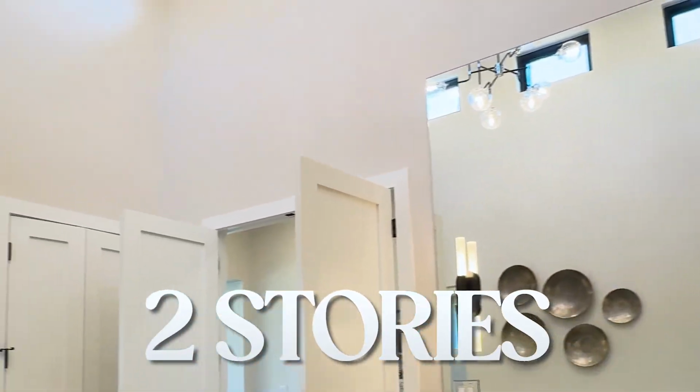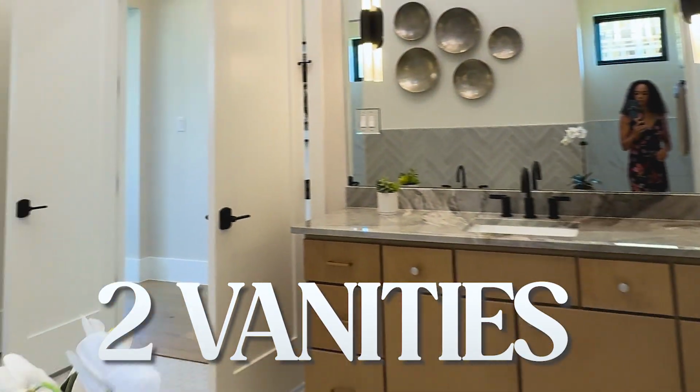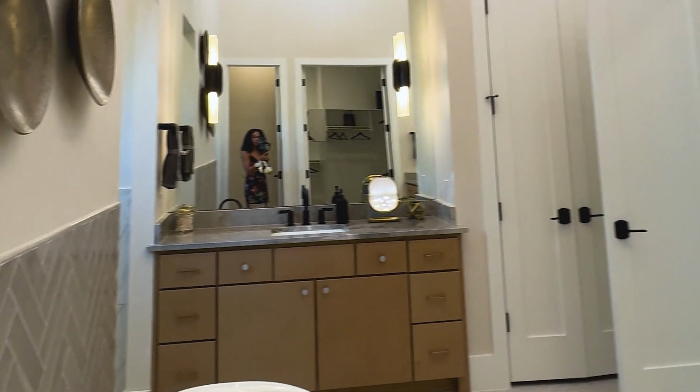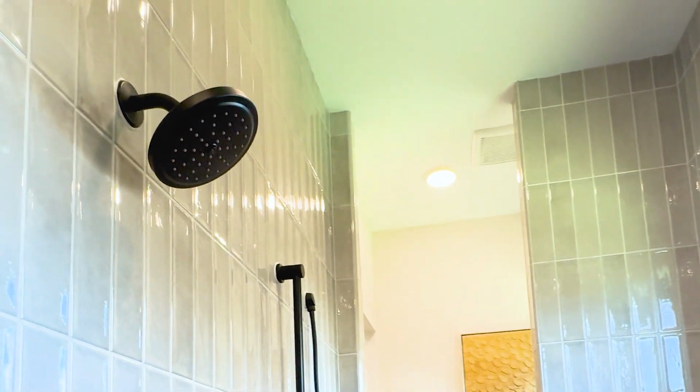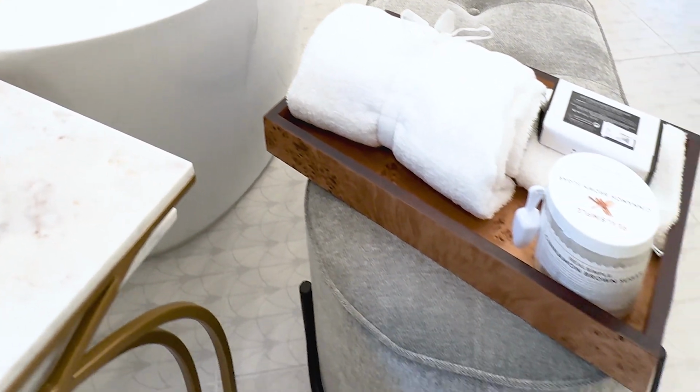Now, I have a lot of favorites in this home, one of them being the ensuite of the primary room here on the first floor. Not only does the ceiling go 2 stories in this ensuite, but you have 2 vanities separate for him and her. You've got a stand-up shower that connects all the way around to a gorgeous bathtub that really feels like you have your own spa inside of your home.